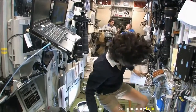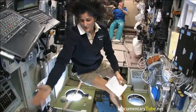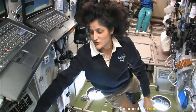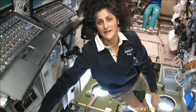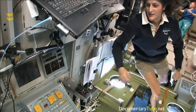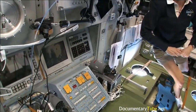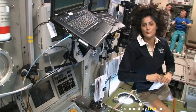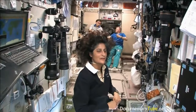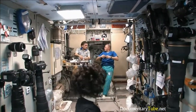And what's cool about this module, of course, is the central post. It also has great windows right down toward Earth. It has controls to fly in visiting spacecraft if they need some assistance right here. It has Russian computers as well as American computers to help us control anything we need to on the space station. It's a couple of our crewmates back there, Oleg Novinsky on the right and Yuri Malenchenko on the left.